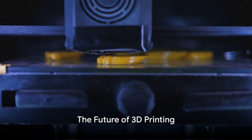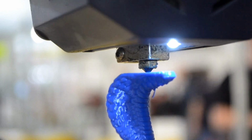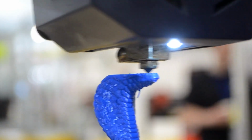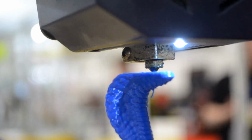As we look to the future, the evolution and impact of 3D printing are far from over. Imagine a world where mass customization isn't a luxury, but the norm. 3D printing has the potential to make this a reality, creating products tailored to individual needs and tastes.